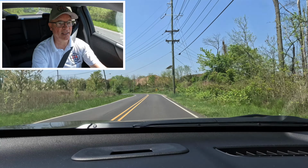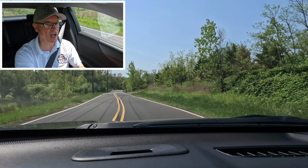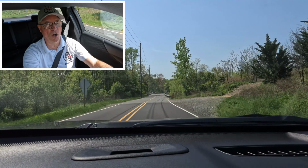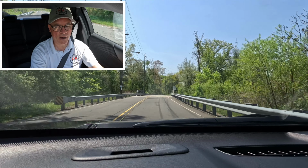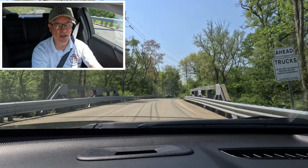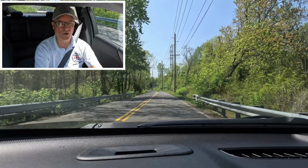We'll come down, we'll hang a left. That is a big wallow. Whoa, this car, whoa. You go too fast around a corner in this and you're going to fly off the road. I don't care about the front wheel drive or nothing. This thing is not set up for any kind of speed through the corners at all.